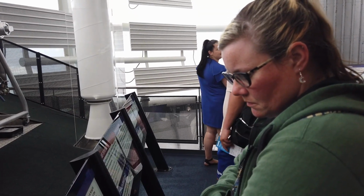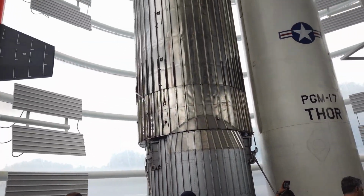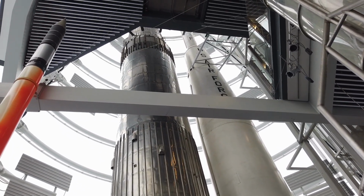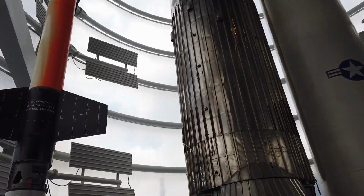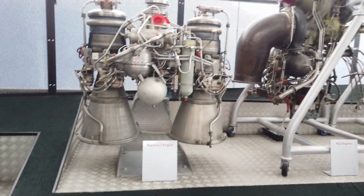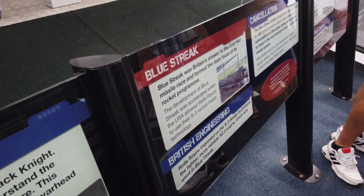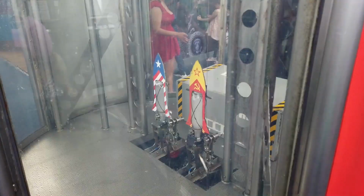I don't want to trigger vertigo again, but have you looked up? No, but I'm going to hold it for you, so that's why I'm not looking this way. I don't know if that comes out on camera very well how tall that is, but it is tall. It's quite humid in here as well. It's like a greenhouse. Blue Streak. Cool. Rocket engines.